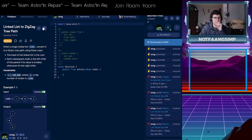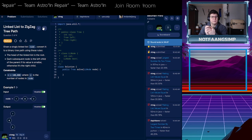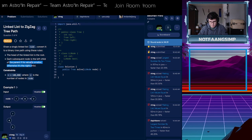Cool. Let's see what our third question here is. Linked list to zigzag tree path. Okay. So given a singly linked list node, convert it to a binary tree path using these rules. The head of the linked list is the root. Each subsequent node is the left child of the parent if its value is smaller. Otherwise, so this is like building out a BST from a linked list, but not.